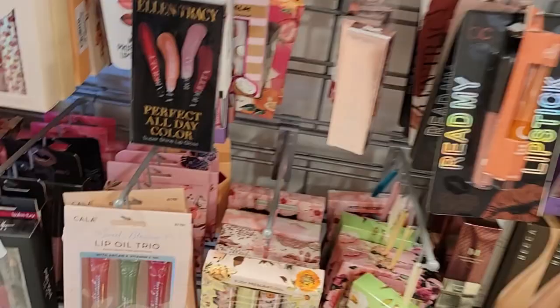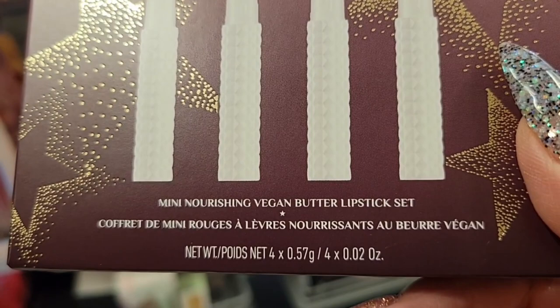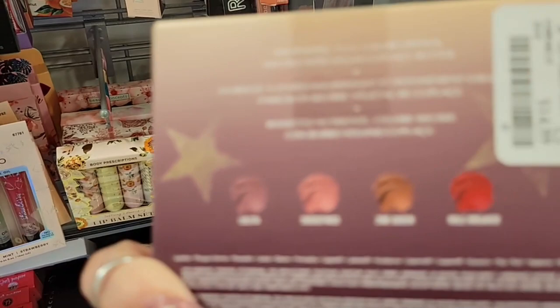I did find this vegan from Kat Von D Beauty, the Epic Kisses. And look at the beautiful shade, guys. This is really creamy. It says mini nourishing vegan butter lipstick set. And this is $14.99. Stunning. So guys, this is what I got.